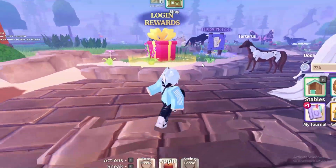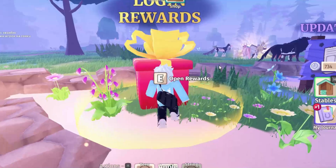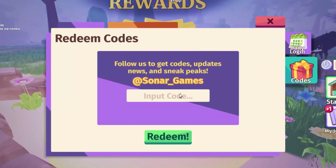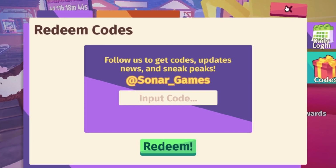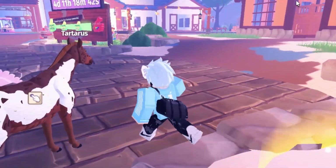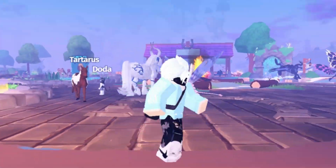In today's Horse Life video, I'm going to be redeeming all of the working codes in Horse Life. So let's redeem all of the working Horse Life codes. Let's get stuck right in. These codes will help you out a whole ton.